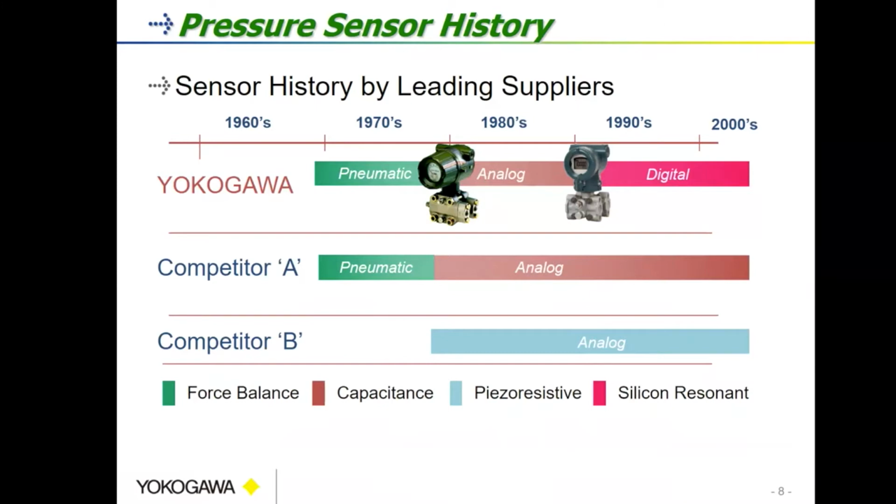As you can see, things change. Free trade. Everyone's selling everything everywhere. As far as where Yokogawa is taking that, you can see there at the top. We started out pneumatic just like everyone else. Then we went through a stage in the 80s where we changed from a pneumatic to an analog signal, which was great for everyone. And same thing with our competitors. Everyone switched over to analog.